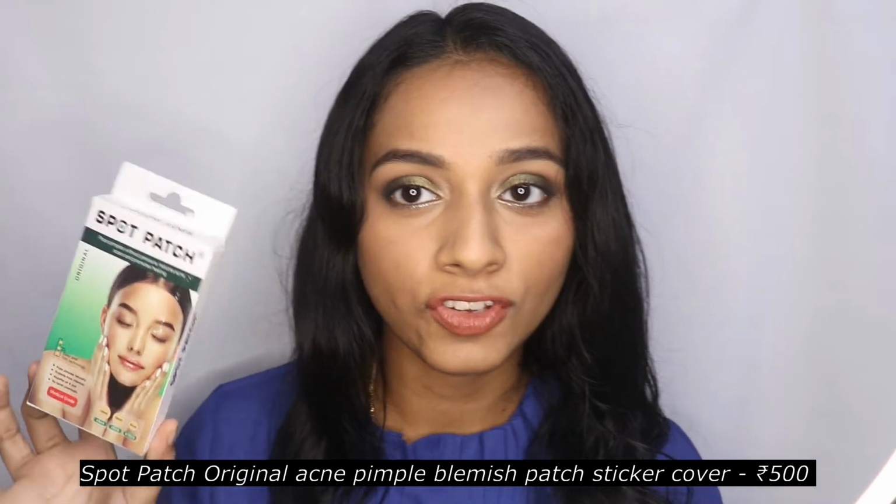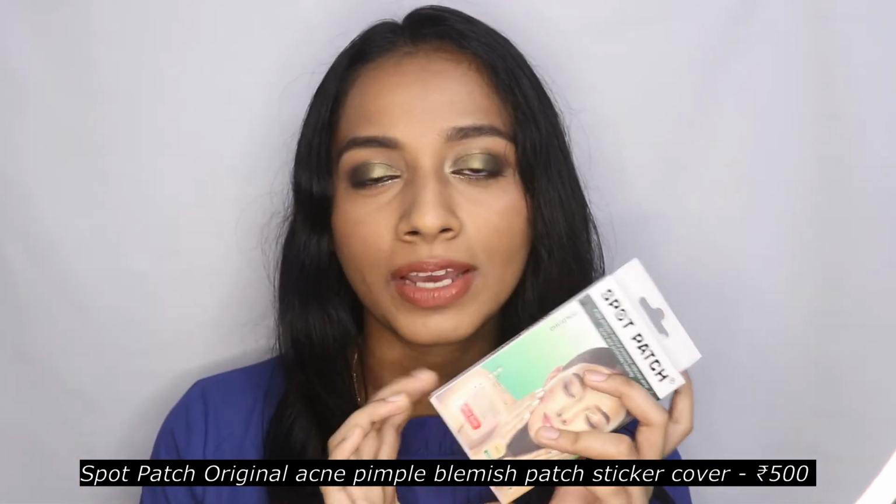Next is these. I just wanted to elaborate on these again. This is the spot patch pimple patches. The reason I feel like this did not work out for me is because I was already on my tretinoin and I also had my salicylic acid, which I personally felt worked a little bit better than what this did.